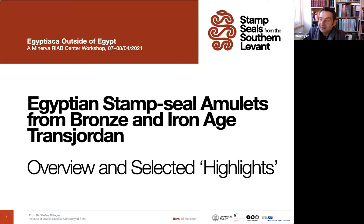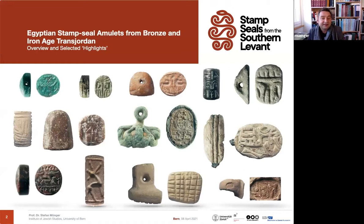In the following, I can only present some of the evidence about the Egyptian or Egyptianizing stamp seal amulets found in Transjordan during the second and the first millennium BCE, and having worked mainly on material found on the other side of the Jordan, I might not be the very specialist to talk about these artifacts. However, I will do my best to represent and advocate for this strain of glyptic families, which is sometimes overlooked.